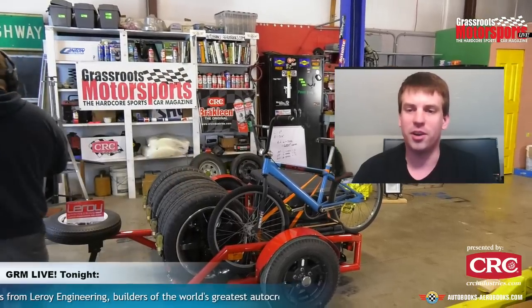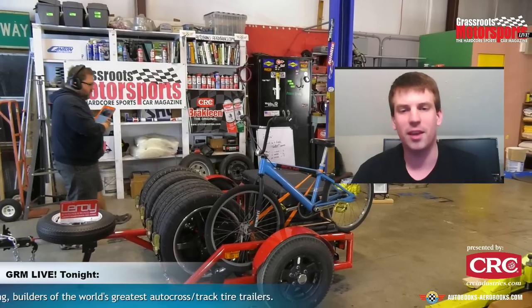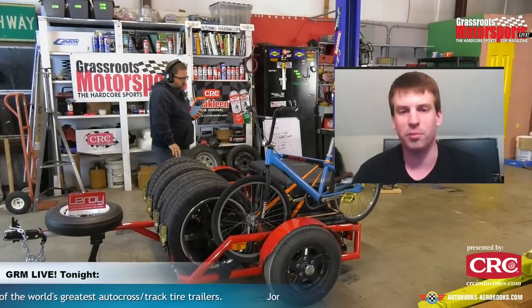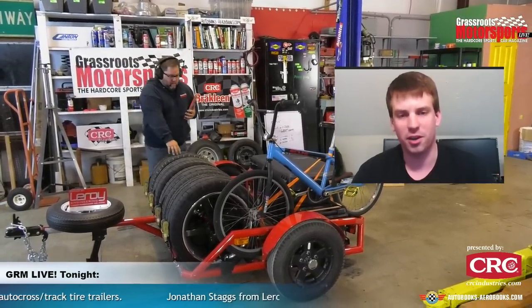So we started with the concept of making a trailer that cosmetically looked good behind an $80,000 car. Yeah. And that was our initial design criteria. And on top of that, we decided to make one that was just bulletproof. It can't break, it's reliable, it can do the speeds that your car can do.